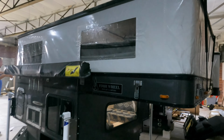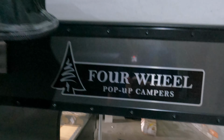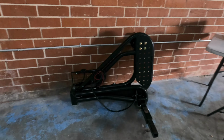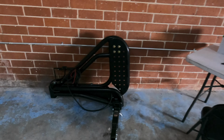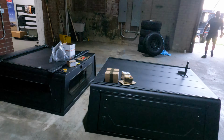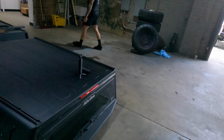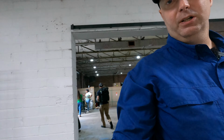Front side, all these go over the cab. Again, this is a Four Wheel Camper pop-up. They've been making pop-up campers for years. Swing out tire carriers, that's kind of cool. So, you got a place to put your spare. Over here, we've got a couple different alu-cabs. One that's hard-sided, one with glass. Glass front and rear, if you want that. That's the shop. Let's go check out their showroom.